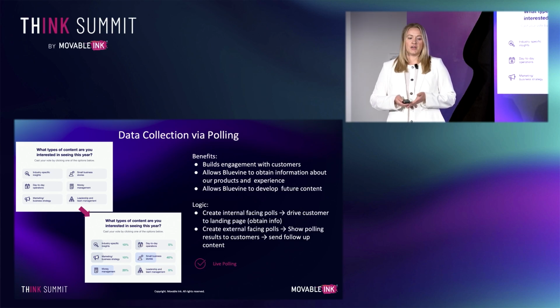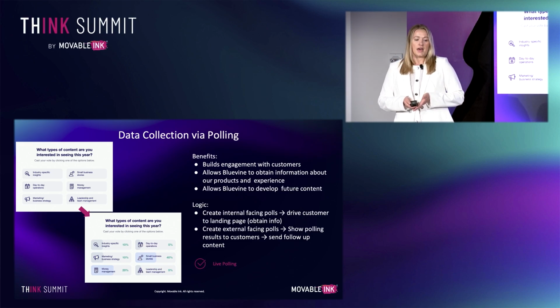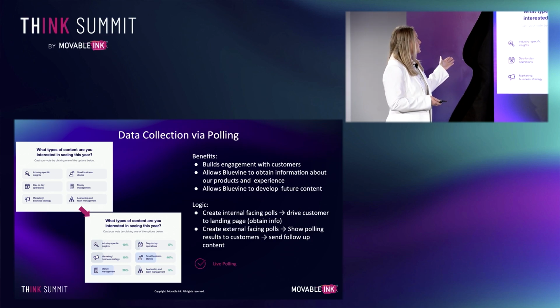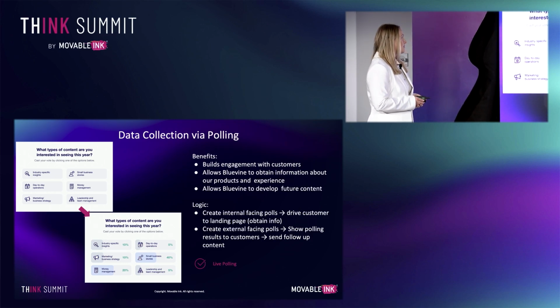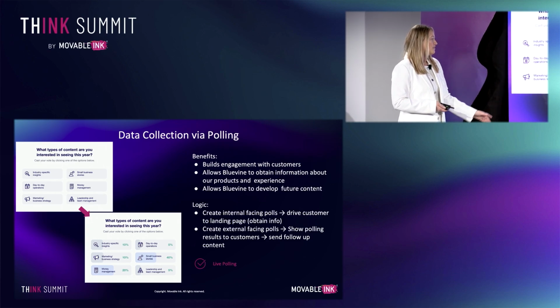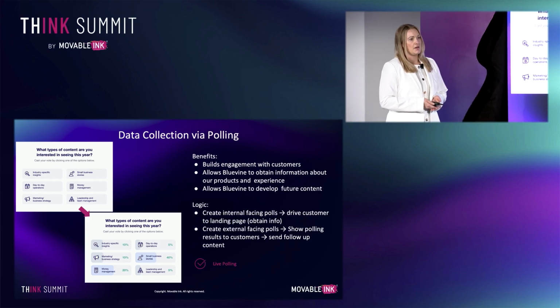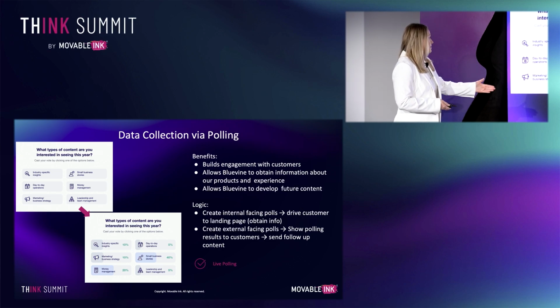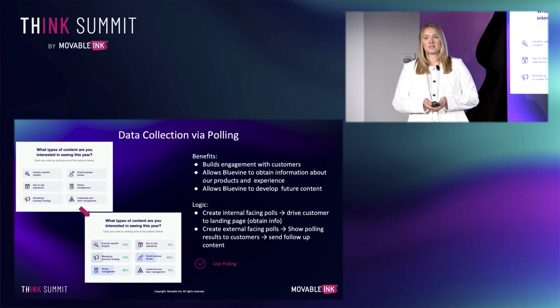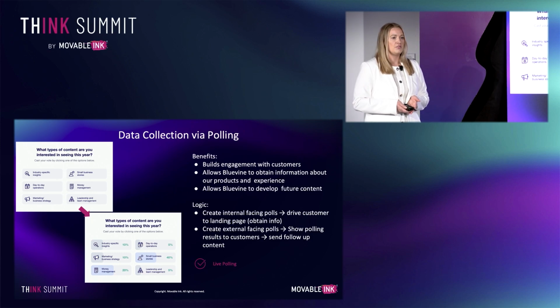The first way, which we internally call an external facing poll, is what we have here on the screen. So this is trying to understand what types of content resonate with our customer. When they cast their vote, they can see what other people have voted on. And then later in the experience, we'll serve them emails about money management, about small business stories, whatever is interesting to them. The other way we do this is an internal facing poll.